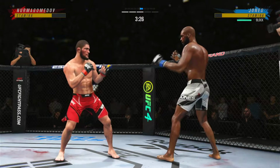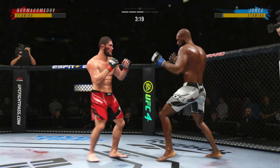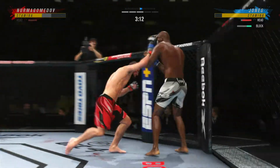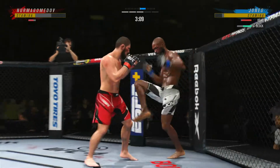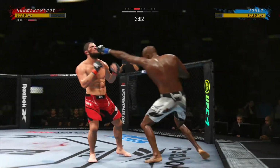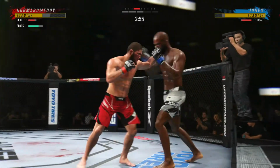Well, the numbers continuing to pile up. 84 total strikes have landed for Johnny Bones Jones, and landing with 66% accuracy against Khabib Nurmagomedov. Look at how he turned his hip into that leg kick. Oh, really using his reach advantage as he landed the jab there.